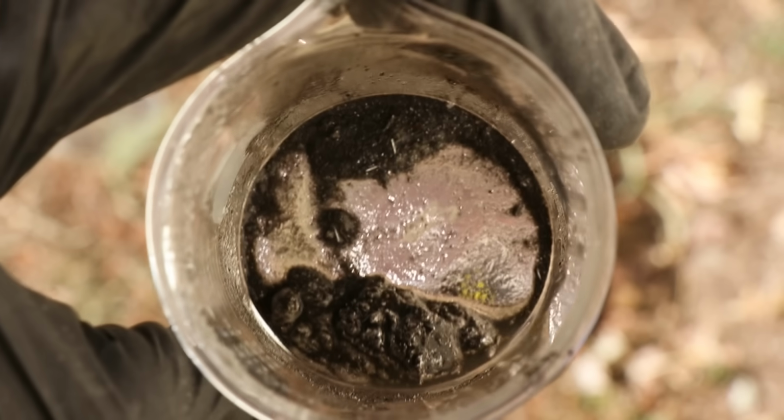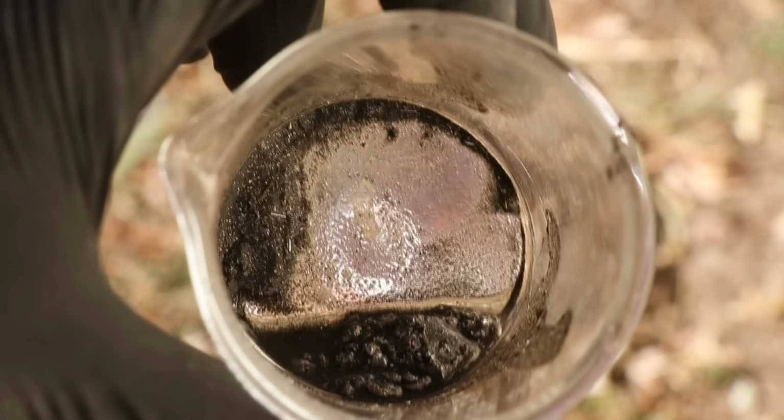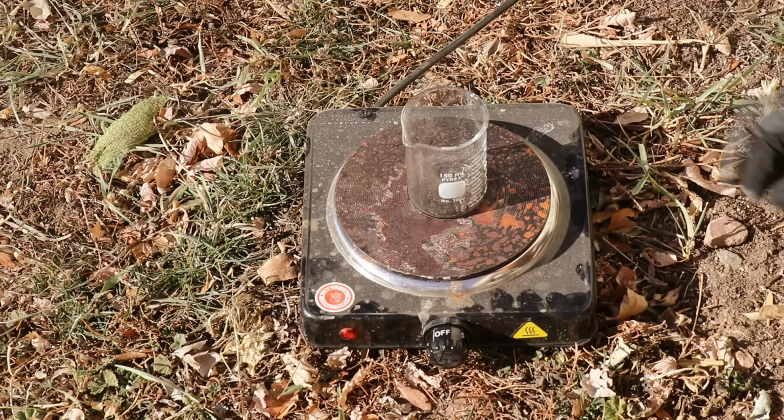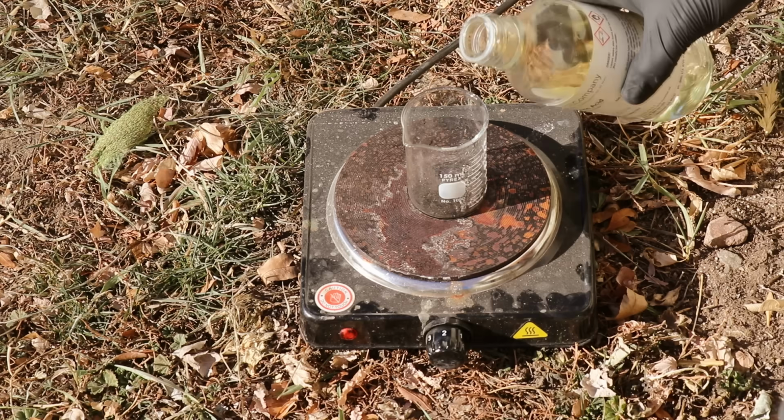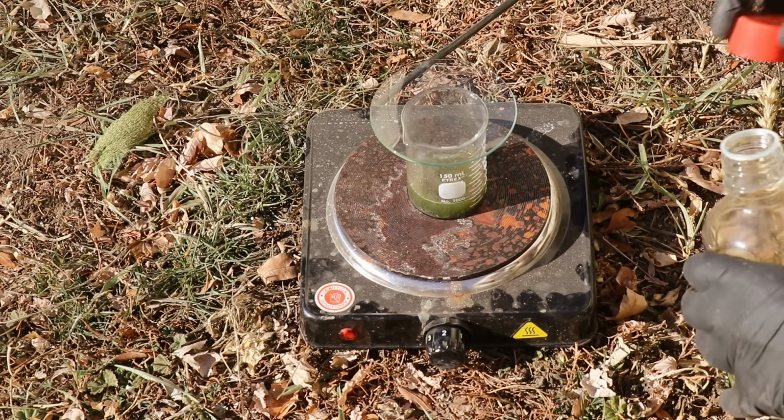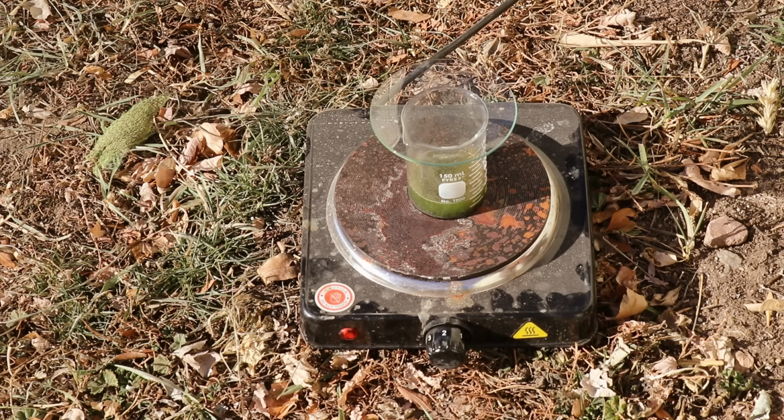All right, so we're outside in a well-ventilated area. This is the mercury amalgam and some dirt and stuff. We're gonna set this on a hot plate. We'll put it on a low setting here at like 2. We'll add some nitric, and that's it. Now we get out of here. That's toxic fumes right there.